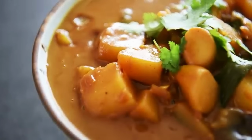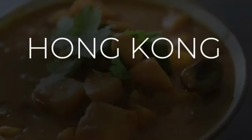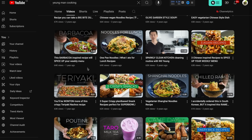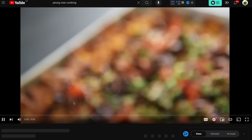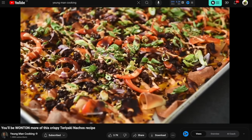How about Hong Kong style curry? On today's menu, a delicious recipe you won't be able to just keep calm and curry on. Hong Kong style curry. Teriyaki wonton nachos? On today's menu, a delicious recipe leaving you wonton more. It's gonna leave you a wonton more.